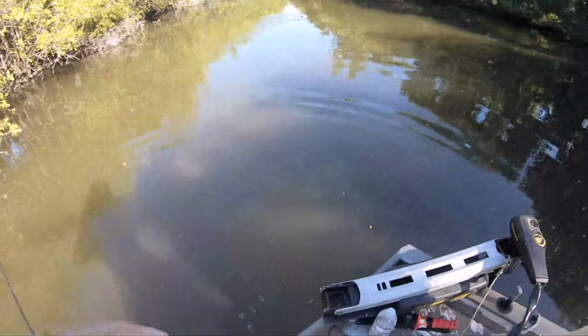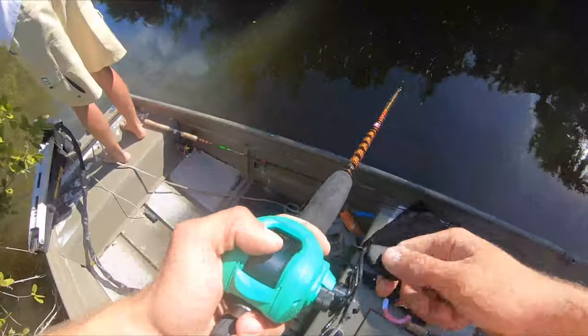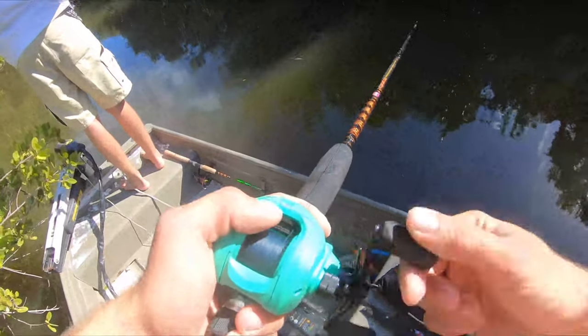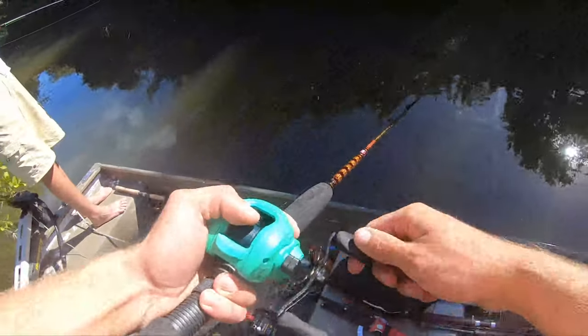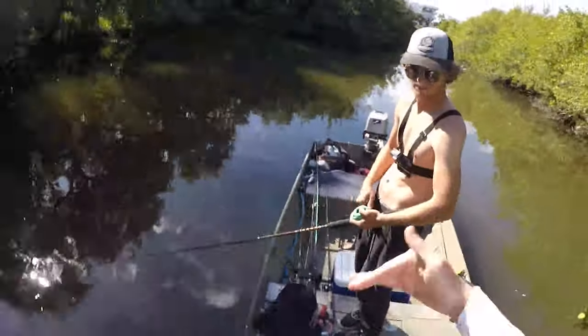It's like 18 inches. Oh, it's a redfish. Redfish. No, it's just like all these mangroves, like just funnels. It gets skinnier and skinnier. Pushing fast. Fast? I saw them coming up and like missing it. Yeah, they do that.